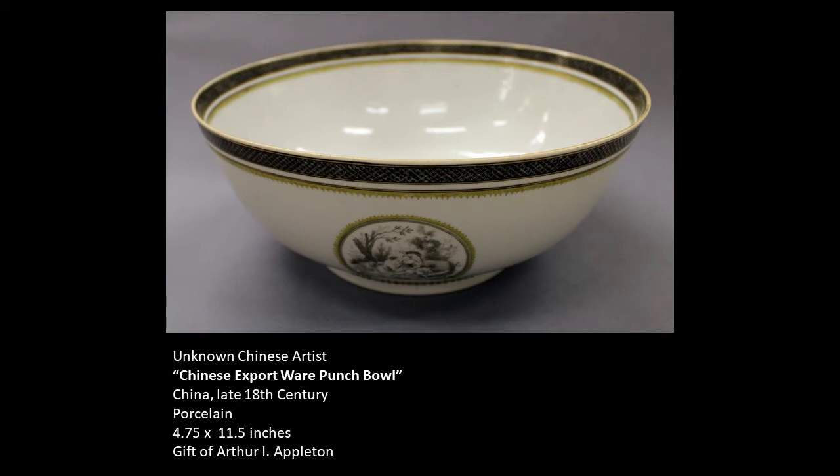Because of this, it was a very exclusive, luxurious item that many people the world over wanted to purchase and have as their own. And that's where Chinese export ware comes in. Wealthy individuals who wanted to obtain the porcelain had to go through a broker who would contact the Chinese manufacturers, and then it was created and shipped abroad to these different markets.